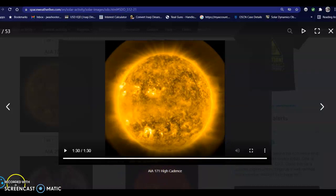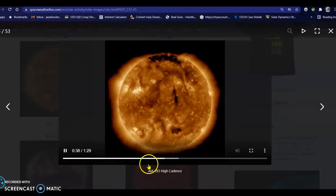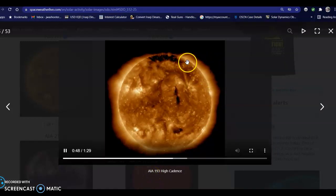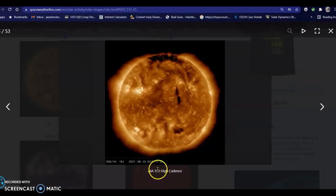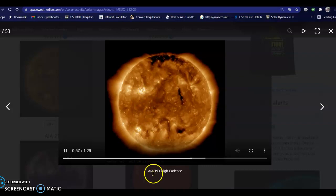I will show my point here in a little bit. I'm going to show you a few other things first. Okay, here's 193 angstroms. Did you see that? It started off at like 1400. Well, that's when this one had already popped off. This actually popped off at like 6 in the morning UTC time. But now take a watch at the sun again and watch the difference in the flares and the ejecta that comes out. Especially right here, it's super dark.